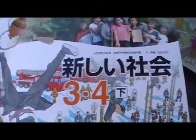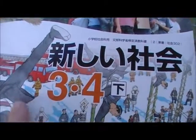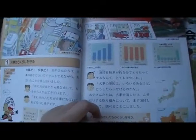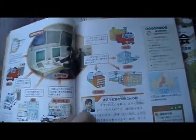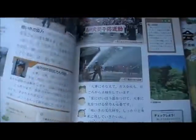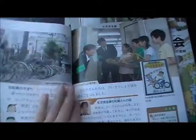So I moved a little bit, so hopefully we won't have so much traffic noises going on. So this is the Atarashi Choukai. This is 3rd and 4th and the 1st. Yeah, this looks like it'll be pretty interesting. Choukai is like our social studies, kind of. It seems a little bit different. This is pretty much just tells kids how the way things work in society.